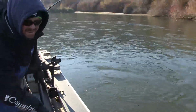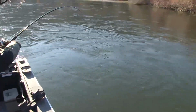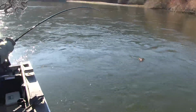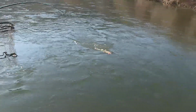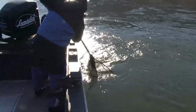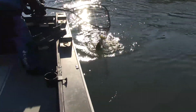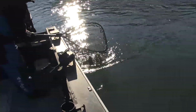Teach that steelhead. He's not real feisty. Not real feisty. Nice little steely, though. There you go. Heavy bead steely. Alright, got it. Pretty fish. He is a pretty fish.